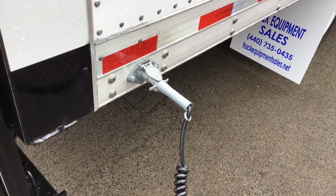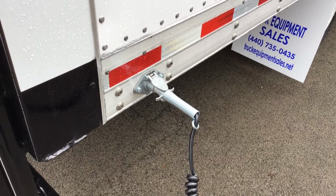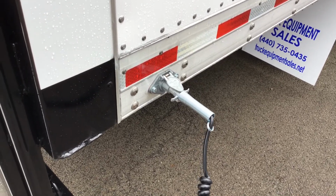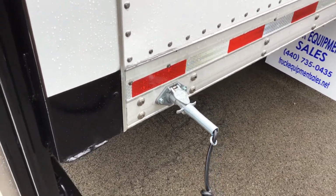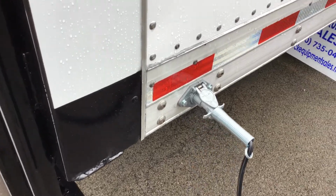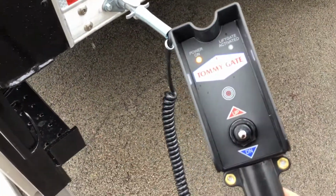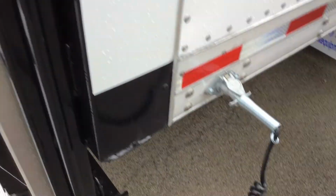Now, the advantage of having it on the outside rail, if you have the corded remote on the inside, for some reason you cannot get in this truck, then this corded remote gives you one more chance if this one over here would malfunction. So that's a nice tip.